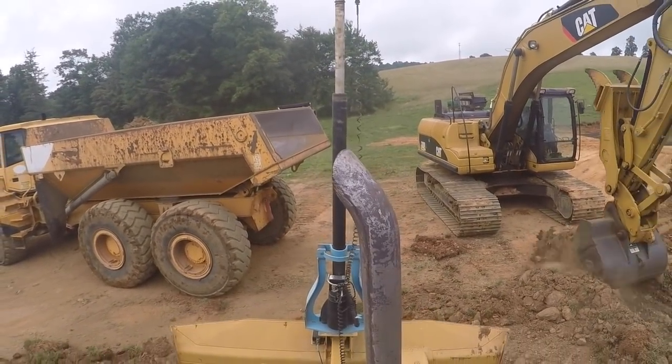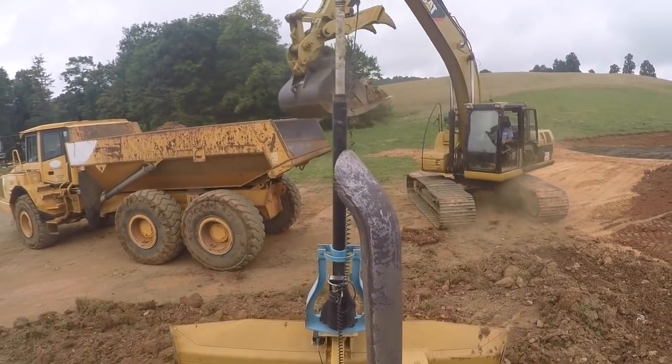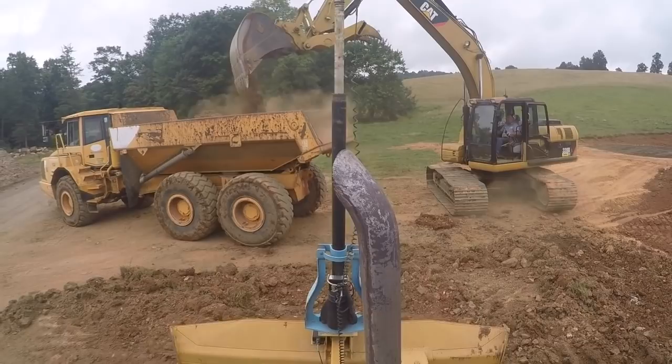To raise the bed up and down, there's no PTO or anything like that you got to deal with. You just grab a lever and pull the lever, the bed goes up, push the lever, the bed goes down.